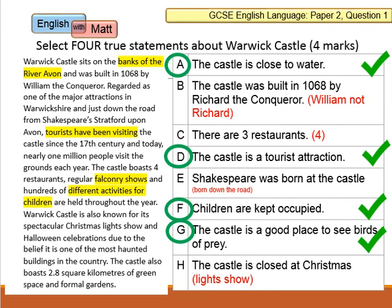Okay, here we have the answers. So the correct answers are A, D, F, and G. This is a question that some students sometimes get a little bit caught on because the examiner is quite sneaky, and the examiner can change small details of these statements, which actually makes them false. Sometimes as well, the statements won't be worded word for word as in the extract, so you have to use a bit of inference, you have to use a little bit of implicit information, reading between the lines to get the right answers.